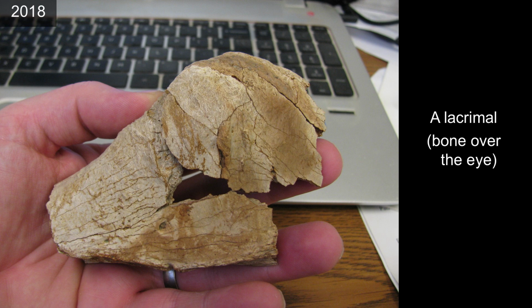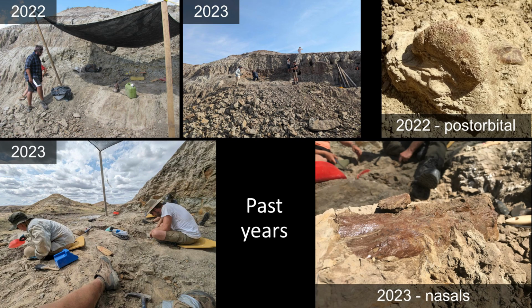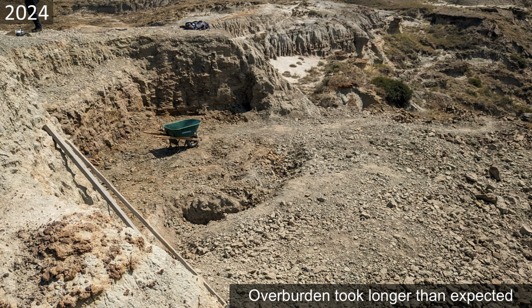So this is a lacrimal. This is the bone that's over the eye, which is apparently very important for telling the species of tyrannosaurs and how they evolve. So once we'd finished some of our other tyrannosaur sites, we actually went back to this site last year and the year before, and we found some more parts of the skull. So we found the postorbital behind the eye, and then last year we found the nose bones and some of the jaws.